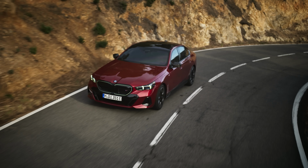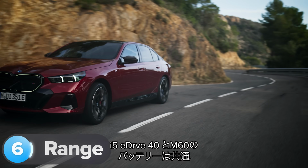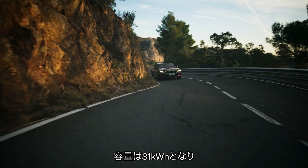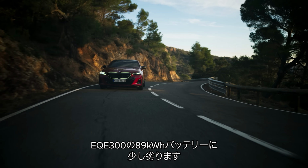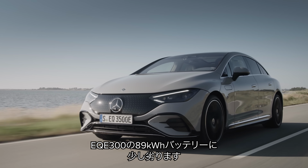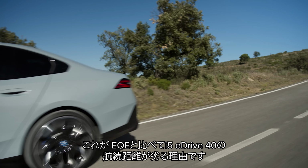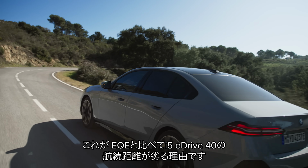The new i5 eDrive 40 and M60 both come with the same battery pack. It has 81 kilowatt hours of usable capacity, which is slightly less than the 89 kilowatt hour battery pack you get in a Mercedes EQE 300. This might be one reason why the BMW i5 eDrive 40 has a slightly shorter range than the Mercedes.